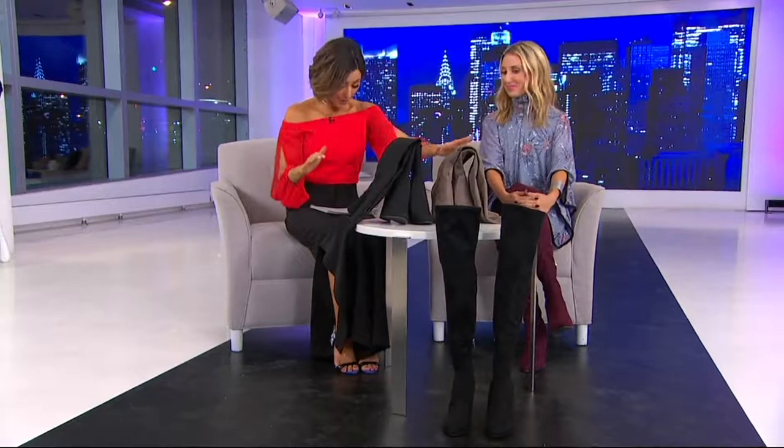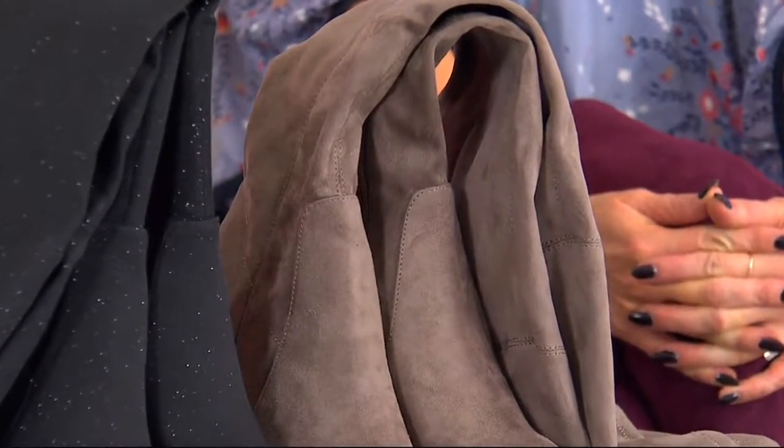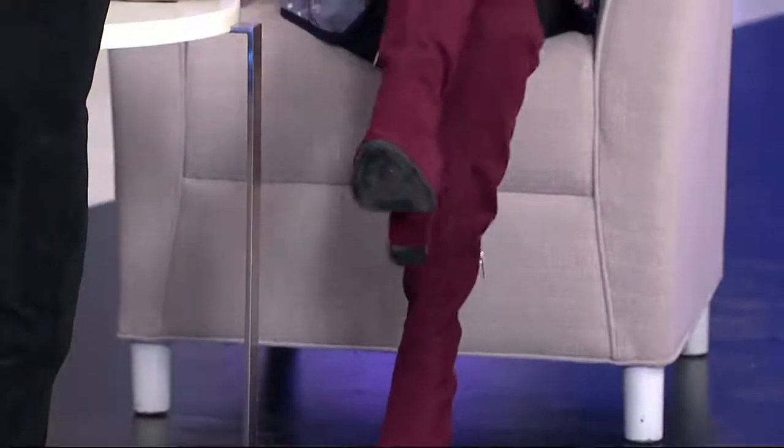Just a true knockout, spectacular. Okay, so then the rest will all be faux suede. This is the option that we're calling taupe, and we're going to show you how high they go. We just wanted to leave one laying down so we can play with it. I'm going to kind of go in a circle, because that feels right. Kara is wearing another option, and that's the one we're calling burgundy. How gorgeous are these? Stunning.